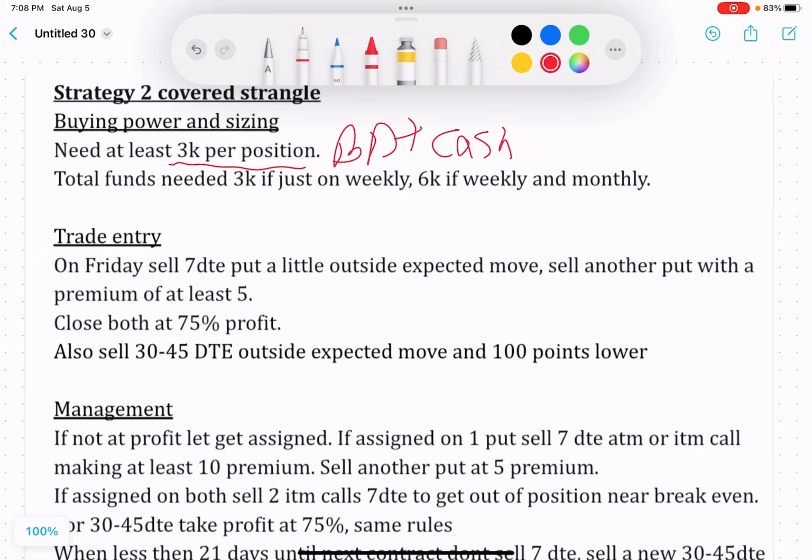Total funds is about 3K if you're just doing the weekly, which is this one, about 7 to 9 days out. We sometimes do some weekly and monthly covered strangles, so 45 or so days out, 30 to 45 days, and you're going to need double that, or about $6,000.